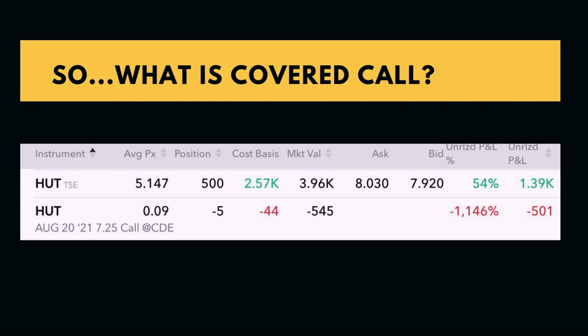Instead of what regular people do, sit there and wait, he sold an option contract agreeing to sell these 500 HUT shares at $7.25 each until August 20th. Essentially, Tim agrees to sell his 500 HUT shares at $7.25, which is what he hoped to achieve anyway. But there is an expiry date, so he commits to sell these shares at $7.25 on or before August 20th. In exchange for this commitment, Tim collected $44 while waiting for the share price to go up to $7.25.